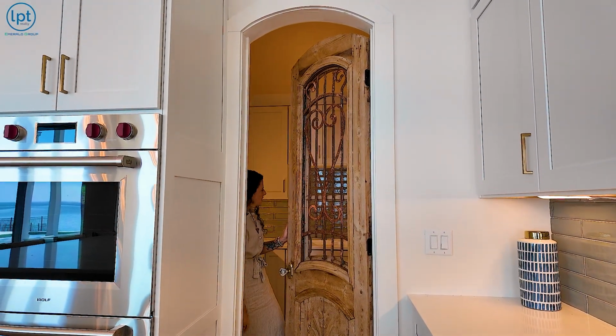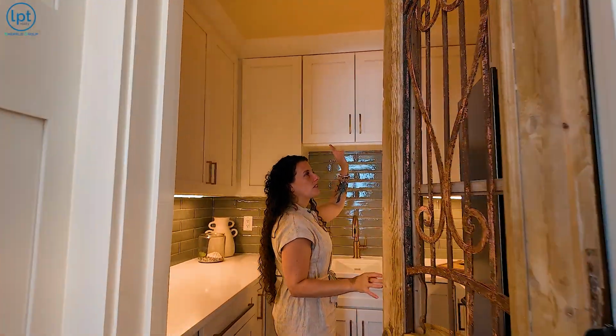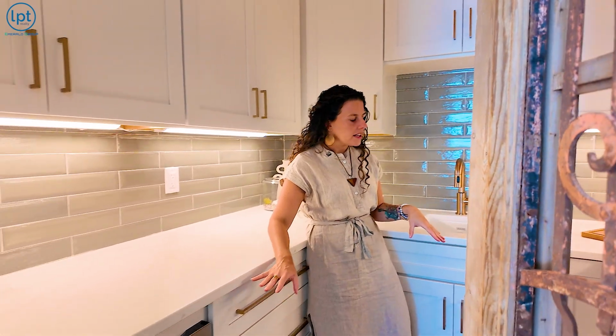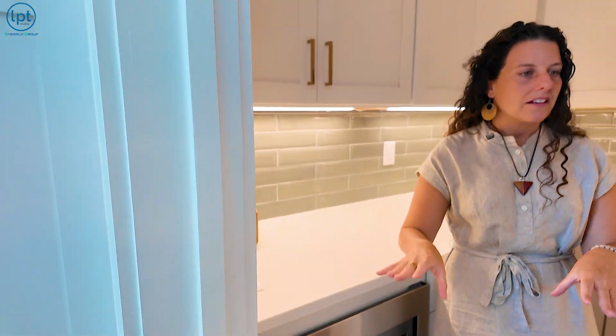It's just fantastic. In this pantry, you've got another tall ceiling. You've got a second fridge over here and your microwave nice and hidden. If you're like me, you don't use microwaves at all, so it's nice to have it as an option, just kind of hiding back here, but not necessarily displayed out in this area.